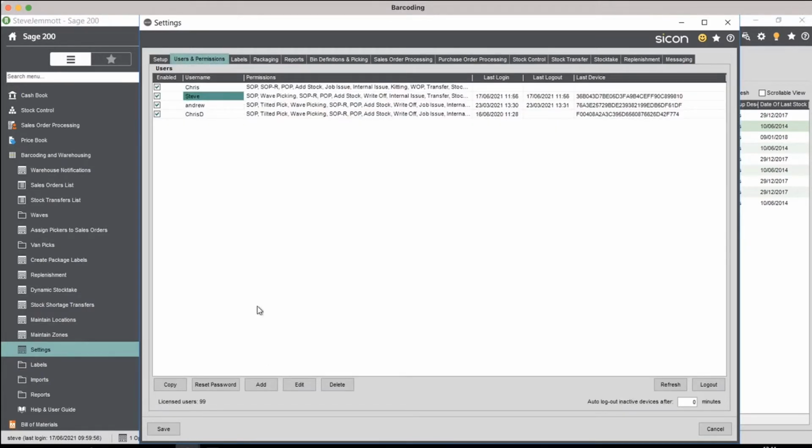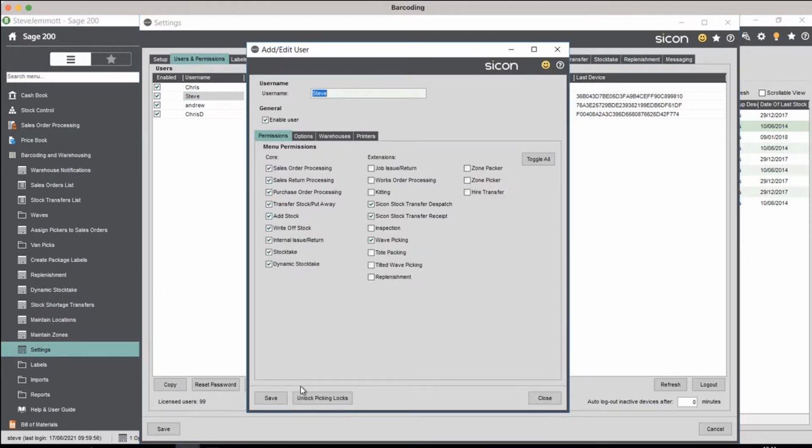So these are named users. I'm logging in today as a user called Steve, and we can control what features and functions I've got access to. So for example, you probably wouldn't want me to add or write stock off. So simply turn those options off and they won't appear on the handheld. Should I prove myself, then simply ticking them and saving. Next time I refresh or log into the application, those options are going to be there. So it's great for when you're onboarding new users.